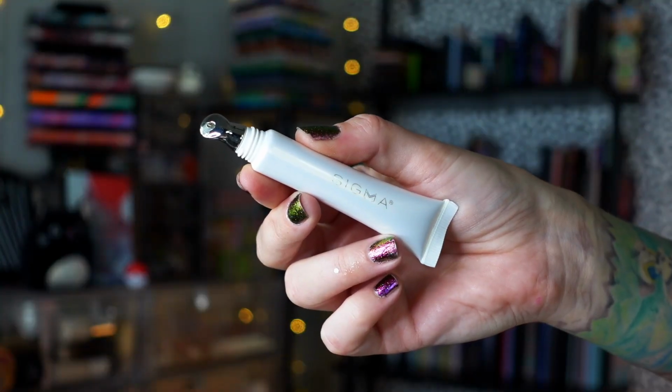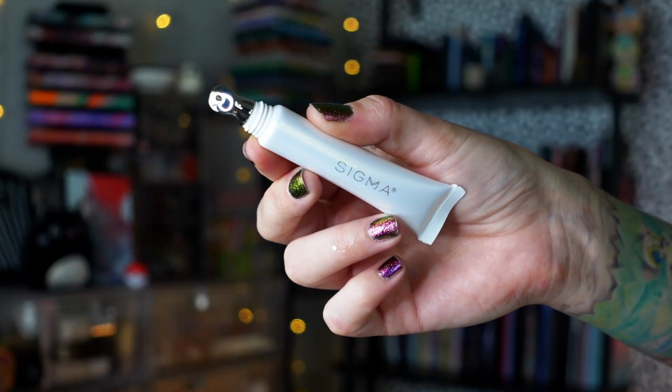I also have this conditioning lip mask. This one's on more of a little squeezy applicator. This does feel a little bit different. It's not as thick as the lip mask that's in the tube, but this is just nice. I do like the metal applicator. It feels really cooling.